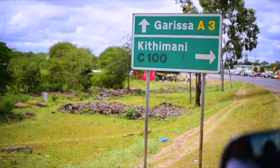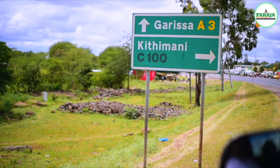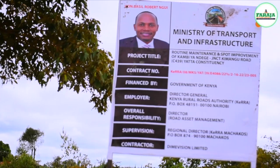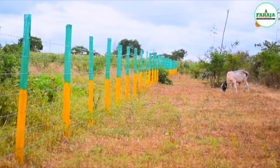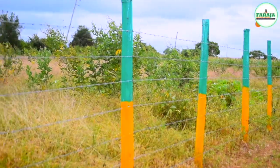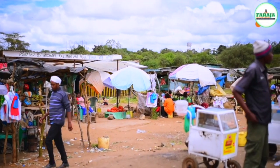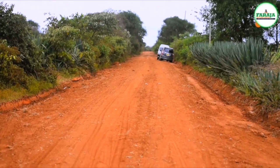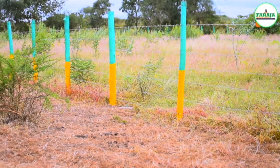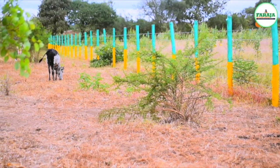We are right now at a place called Kithimani. Now, this is in Machakos County, and from Kithimani town to here, it is just 5 minutes drive. Imagine, mimi nimeingia Kithimani, kidogo kidogo nikashtukia nimefika. Tuko kwa shamba already. So it's an ideal place. It has taken us 5 minutes to get here. So number one, unafika haraka. It's very accessible.